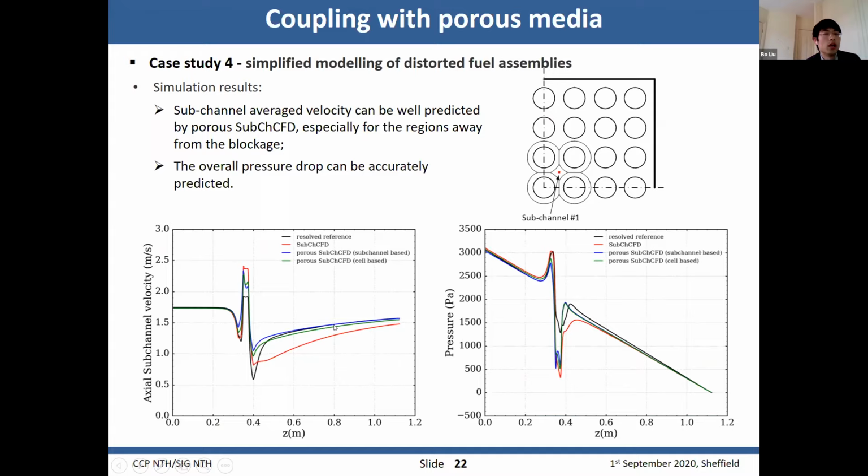The red line is the result of the baseline subchannel CFD, and the black is our reference CFD model. As you can see, the porous media subchannel CFD gives better predictions for the velocity downstream of the blockage compared with the baseline subchannel CFD, which may be because the simplification of the geometry has some positive effect in improving the numerical diffusion on the coarse grid. The overall pressure drop can also be correctly predicted, although the details across the blockage cannot, after all, this method is not designed for such a purpose.